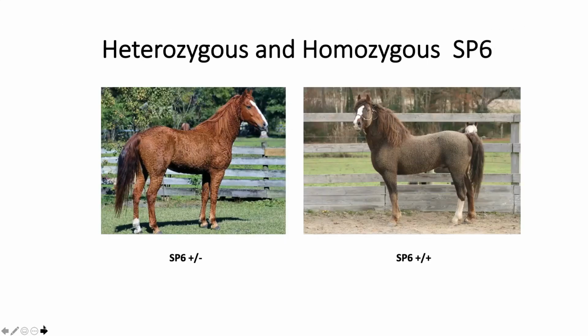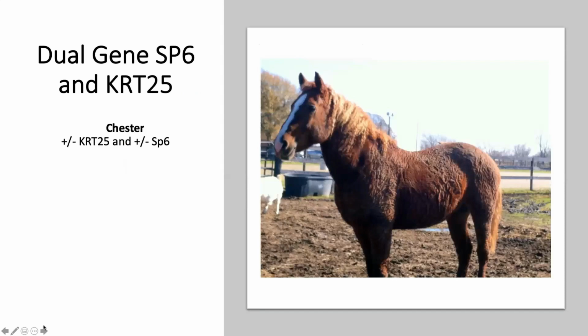Now this is real important. Back in 2016, Dr. Cawthron, prior to that, had isolated the KRT25 gene, but didn't realize that was the gene. And he rejected it because not all curly horses had that gene. That's back prior to 2016, we seem to think that all curly horses had the same gene.